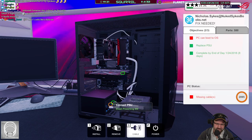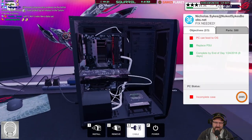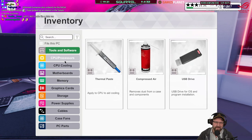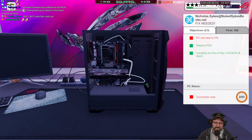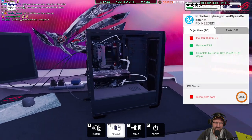Alrighty then. Don't know if he wanted white, but he's getting white. Did he have white before? I can't actually remember.